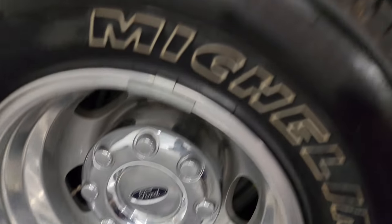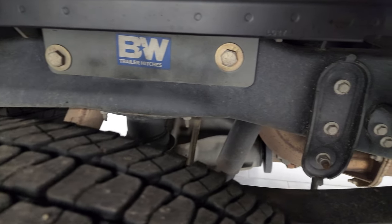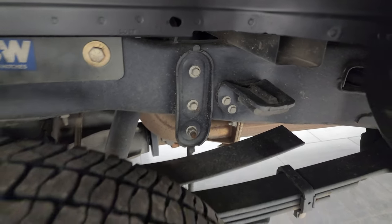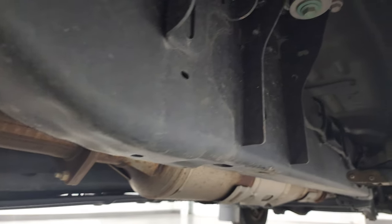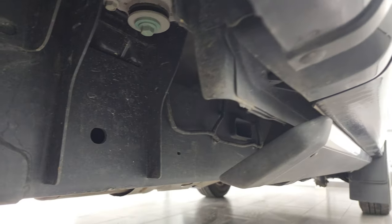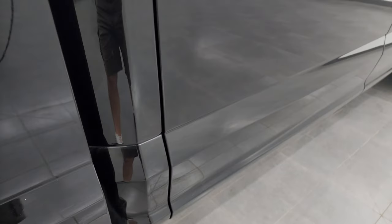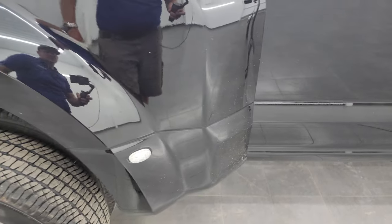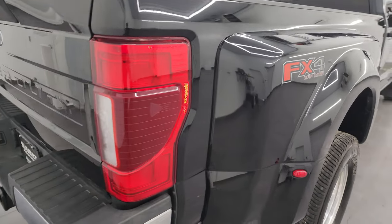Back wheels in excellent shape. And the back tires look like they have right around 50% of the tread left. Frame and underbody is in excellent shape. Does have the camper package with anti-sway bars. I think all the new F350s and 450s have that, but frame and underbody is exceptionally clean, has all the remainder of the factory exhaust, so it hasn't been altered. And this one does come with power pedals, or power running boards, I should say. I think it has power pedals too. Only thing I really noticed on the entire truck, there is just a little bit of road rash on the front of the dually tubs, but that's really the only imperfection I noticed on this truck.